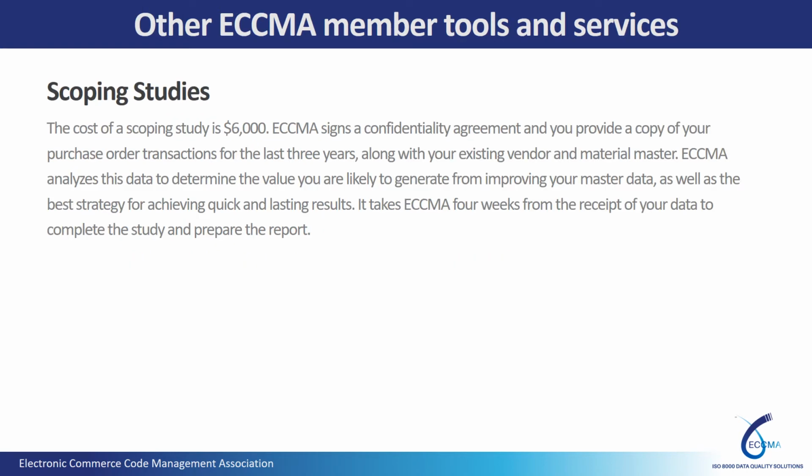Well, beyond our basic membership, we have a series of tools and services which members can use. They have fees attached to them because not all members need them, and they're designed for a very specific purpose. The first one is a scoping study, and you provide us with a confidentiality agreement that we sign, and then you provide us with your existing vendor, your existing material master, as well as 3 years of purchase order transactions. We put that into our analysis process.